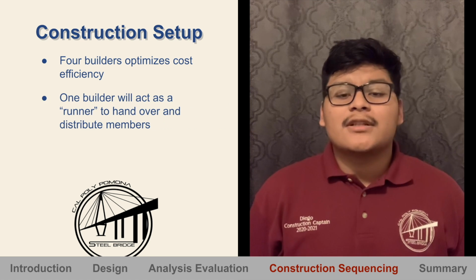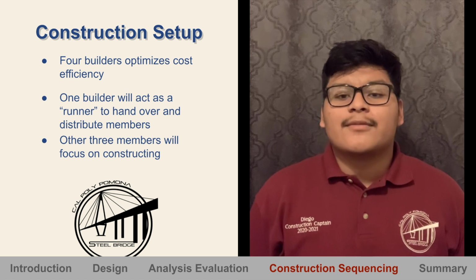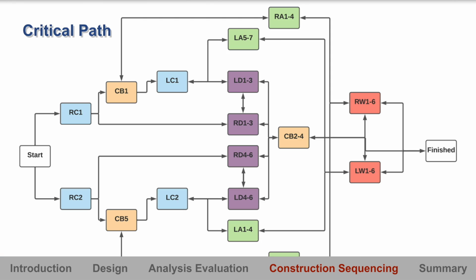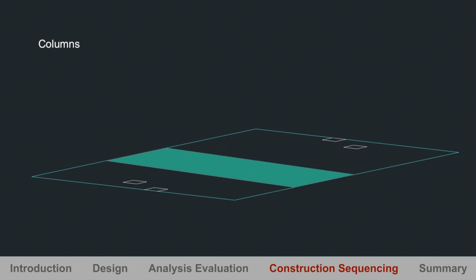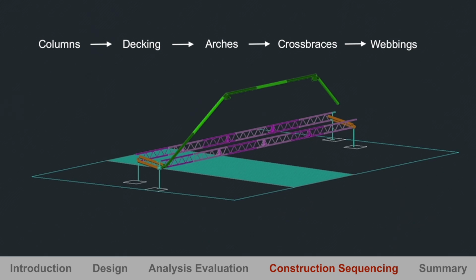The third person on the right side will act as a runner for the person on the left side for most of the build, while simultaneously working with the other 2 builders to build the majority of the bridge. To emphasize, a critical pathway and a construction schedule were created to determine the most efficient building sequence. During the construction sequence, builders begin by placing the columns on the footings where the decking would then be assembled. The builders would then proceed with the cross braces, then the arches, and finish off with the webbings.